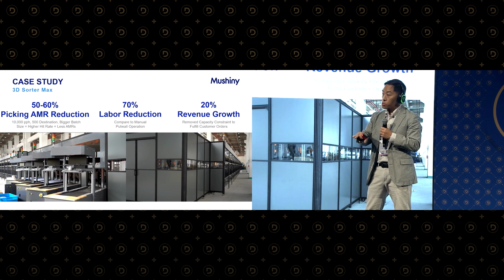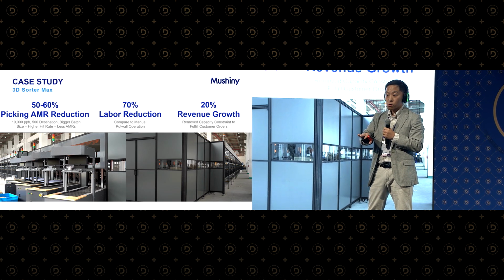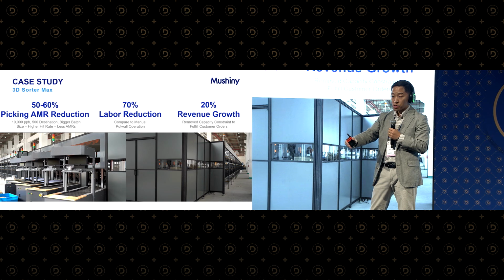With a 3D sorter and a larger batch picking size, they only need half of the robots to hit the same throughput at picking. That's millions of dollars of savings for them. So the 3D sorter is not just optimizing your order consolidation process. It also has a huge potential to optimize your picking process.